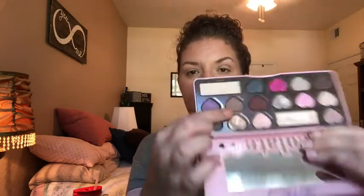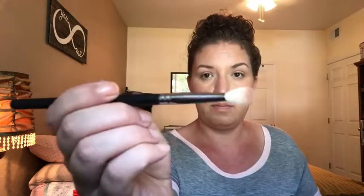I'm gonna go in with this shade right here called Mocha. I think that's gonna be a better mid-tone for us than Malted. Going in with a pinched fluffy brush, my favorite brush for crease work for sure. I'm gonna do little tiny circular motions right here at the hood of my eye, where I want the most pigment to be placed, and then I'll start working it more into the crease.